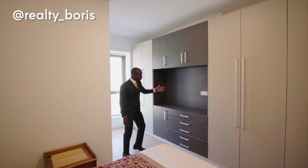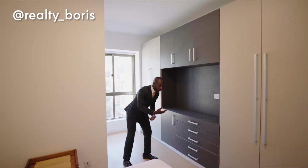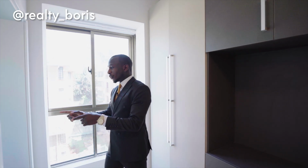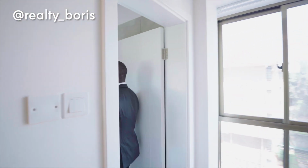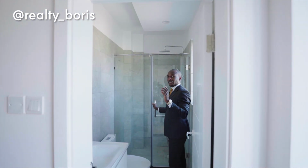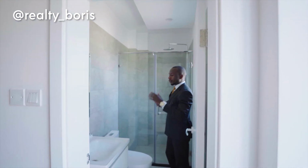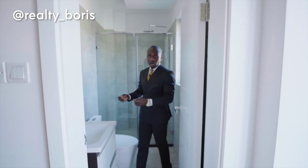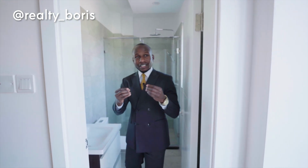Put more stuff on top, more drawers down to put your stuff, maybe you see perfume, shoe polish and everything. So here is the washroom. And the washroom, like I told you, they are kind of similar. Nothing unique about the washrooms. I won't talk much about this, but I would like to talk about the master bedroom.